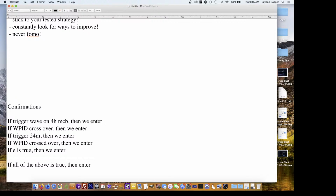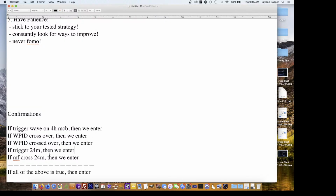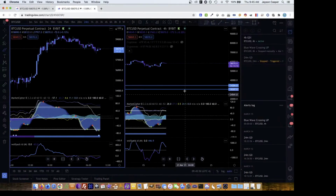And then I'm looking to see if we have a money flow crossover on the 24-minute. And typically the way I trade is, whatever comes first, whether it be a trigger wave on the 24-minute or a money flow crossover, whichever one of these comes first is the one I would enter on. So really, we could consider these two as one, right? These two right here we can consider as one, because if these three conditions are true, then I will enter a trade. Okay, and so this is the algorithm that I use to trade my strategy using the 4-hour and the 24-minute time frame. Let me show you guys what that would look like in action.